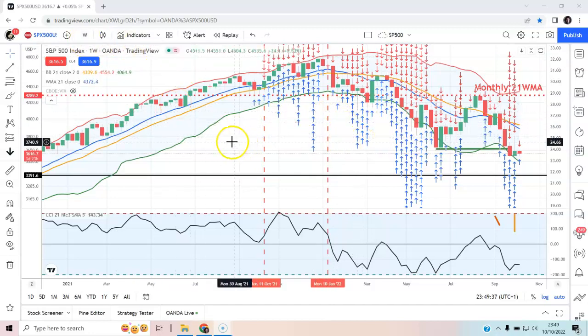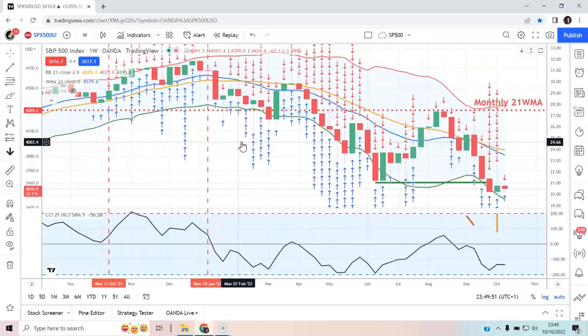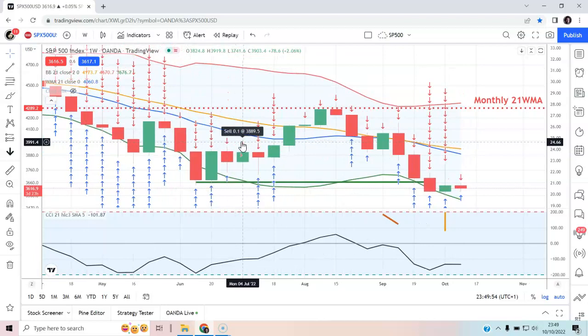Now, this is the weekly chart. It's actually absolutely strewn with arrows. That's not because it's a weird indicator, it's just my trades, longs and shorts, and it may make it difficult to read, so I will go down to the daily and probably take these off in a minute.